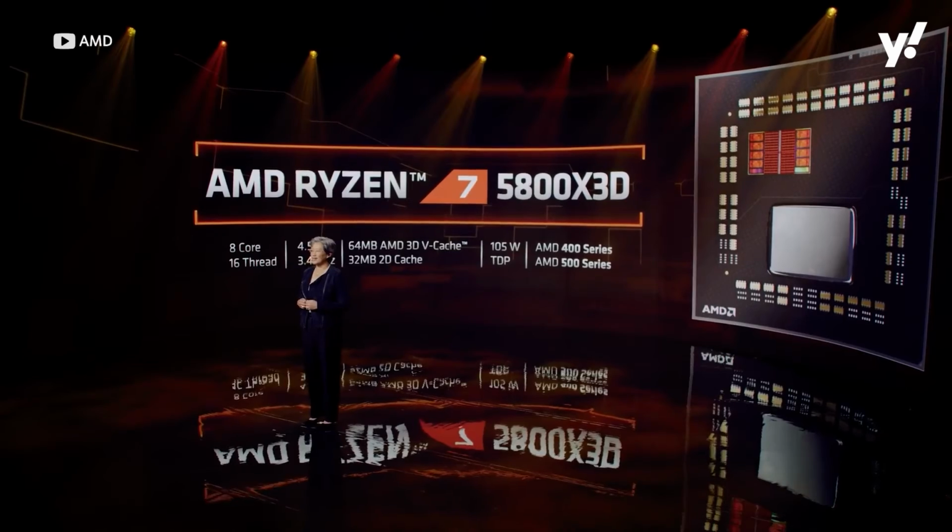Back to AMD. AMD revealed the Ryzen 7 5800X3D. To put it into perspective, the Ryzen 5000 series was released about a year and 2-3 months ago. What the Ryzen 5000 series and the previous AMD CPUs do is have a CPU chiplet, and then cache chiplets around the CPU chiplet. With the 5800X3D, they managed to somehow stack the cache die on top of each other.